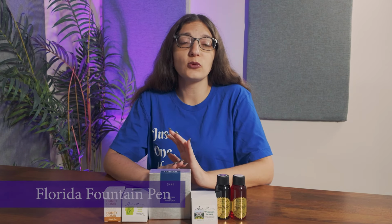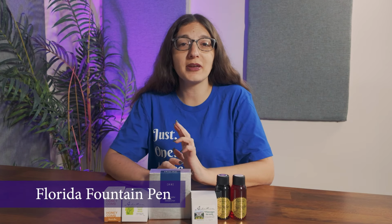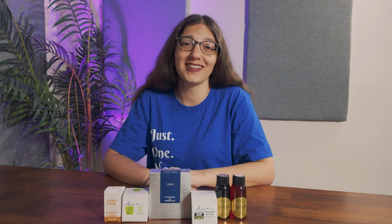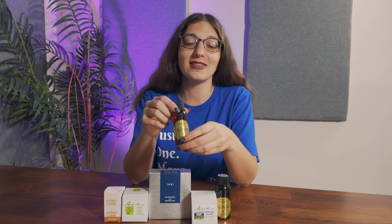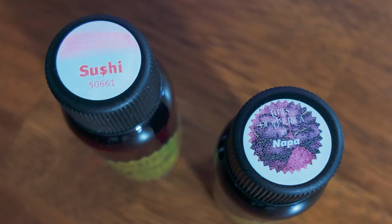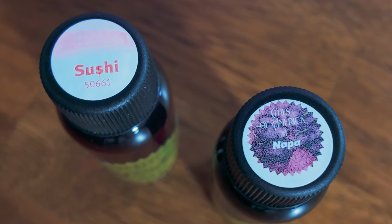At DC, I was working with Joe at Florida Fountain Pen, and sadly working there, I found some really nice ink that I had to bring home with me. So I have brand new ink. Very bad working there all those days, but good for my ink collection. I got this beautiful Robert Oster Sushi, which I don't even like pinks, and for some reason I absolutely love this color. Robert Oster does it again.